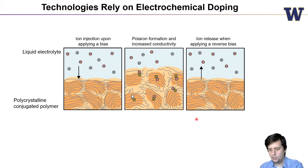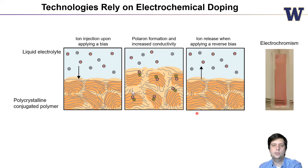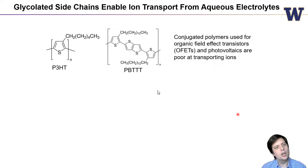And so at the bulk level, what this looks like is, since we're changing the electronic properties, these materials are electrochromic, so they start off as this kind of pink color, and then when we drive ions in electrochemically, it becomes more gray. And so typically, conjugated polymers have these alkyl side chains, which are good for things like solar cells or field effect transistors. But these alkyl side chains are really terrible at transporting ions, particularly biologically relevant ions.